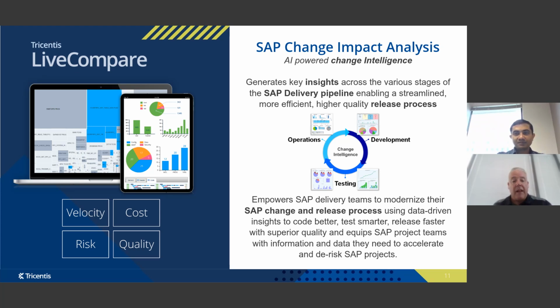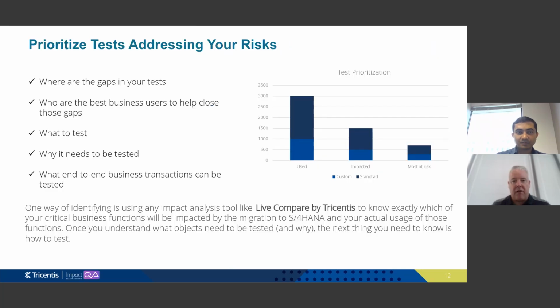Now, what I want to do is turn it back over to Yogesh to talk about his perception and the comments on Live Compare and how it's helped ImpactQA with their DevSecOps framework. Yes. Thank you, Bill. So Live Compare comes handy in most of the SAP S/4HANA migrations because this is the only technical way to do an accurate analysis of what's the impact to an existing functionality because of the changes happening.